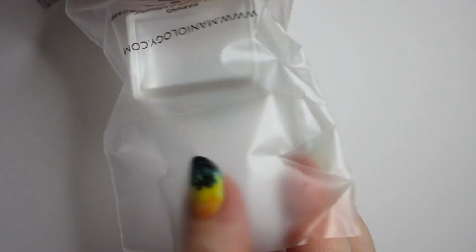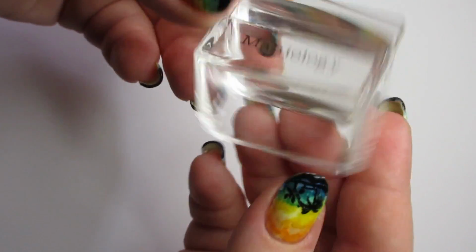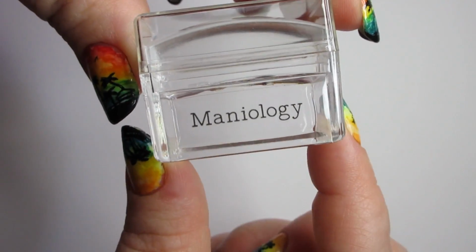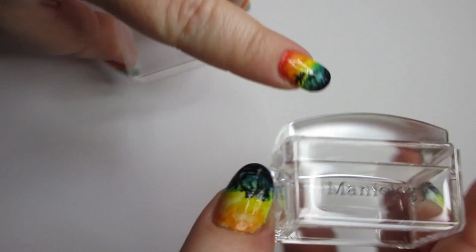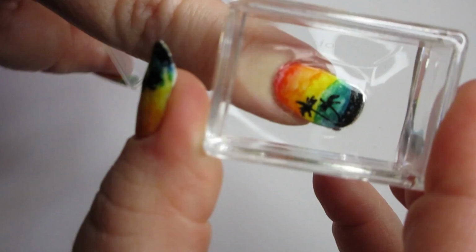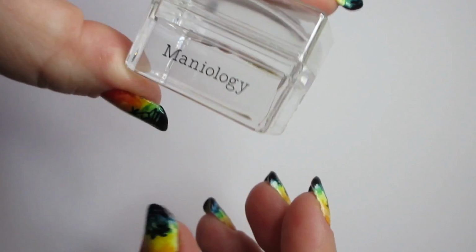I always need lots of stampers. That's what that looks like. These ice cube stampers are top tier. Amazing. Maniology always sends new releases too with your gift.